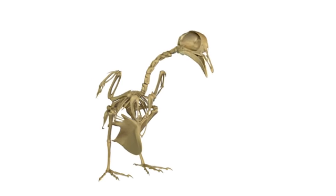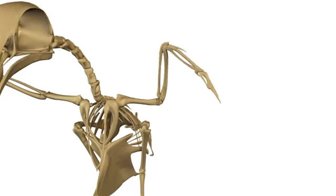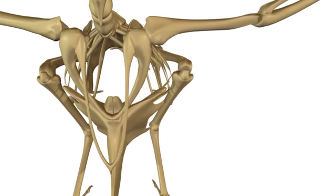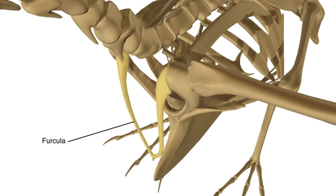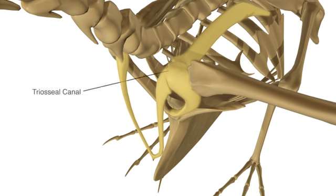Evolution has specially modified the avian forelimb as a wing. Like the other special characteristics of the avian skeleton, it reflects the bird's commitment to flight. The pectoral girdle forms the point of wing articulation. This three-way joint between the furcula, coracoid, and scapula forms an opening known as the triosseal canal, through which the tendon of an important flight muscle passes.